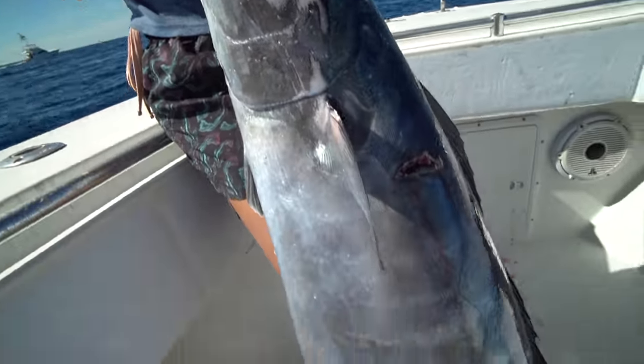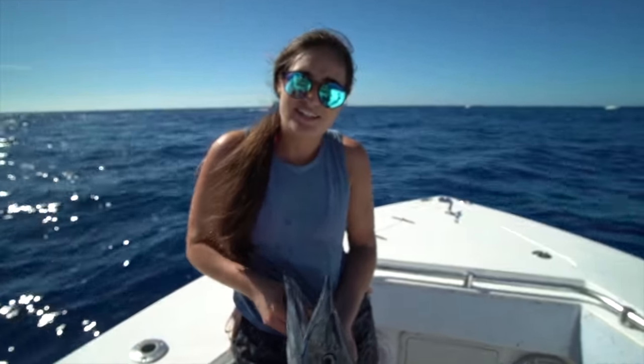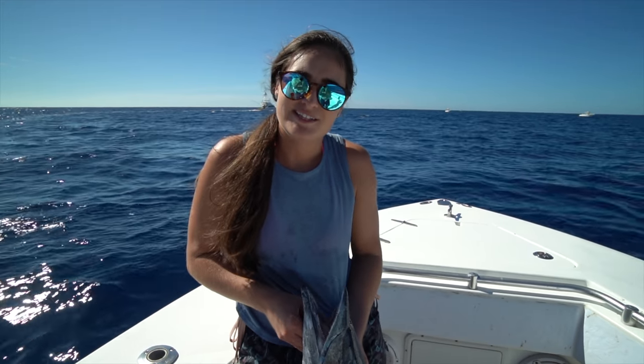Awesome day. This guy's going in the fish box with all his friends, and if you're wondering how we can keep this many wahoo today, Cody is a commercial fisherman, so these fish are going to be sold.